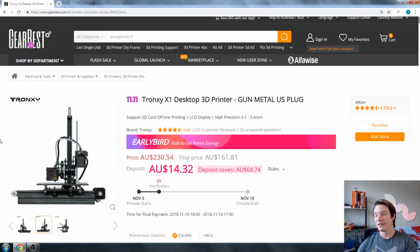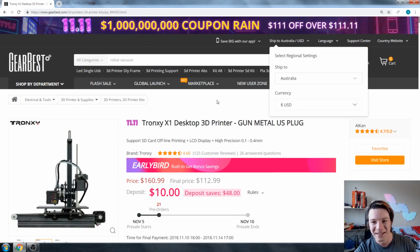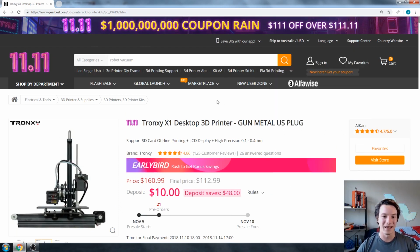And finally, if you've got the lowest budget possible, this is the cheapest machine you'll ever hear me recommend, the Tronxy X1. I've had my machine since January 2017, and I do use it now and then. Obviously, it's not that great. Very small print volume, unheated, PLA only, and it's a kit. But the price is so low. This is in Australian dollars, which is so crap at the moment. But in USD, there you go, $112 with the current savings, which I'm not sure when it kicks in. But yeah, that's super cheap.